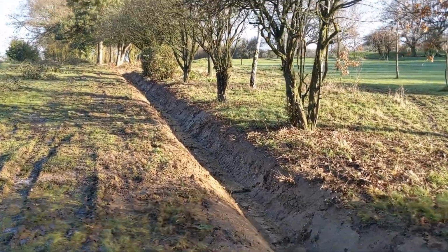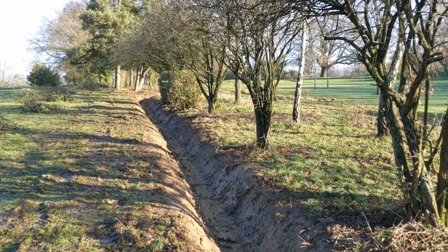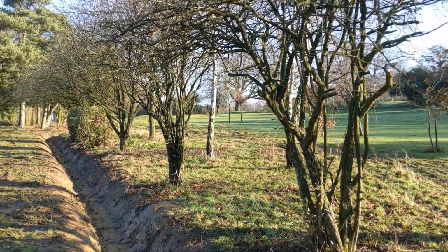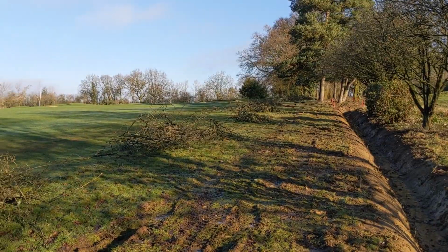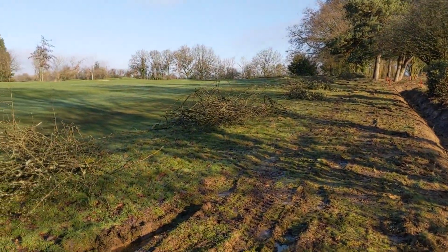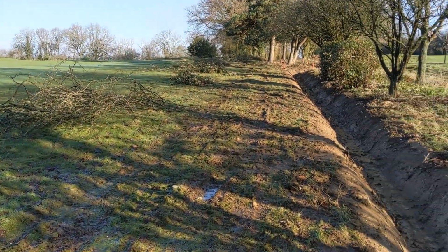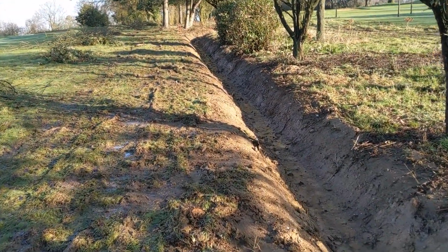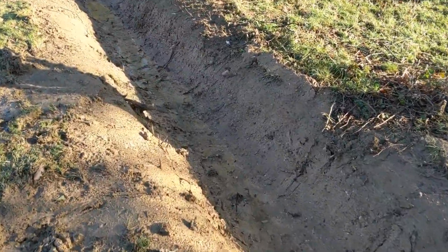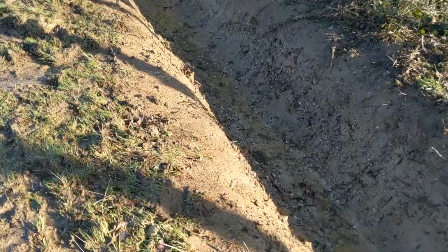As I walk up the 14th, you can see the ditch between 14 and 17 has been cleared. In order to get to these things, first job we have to do is clear some of the trees and branches and cut back, tidy those things up, and you can see there's some stuff there that needs collecting when we can get out here properly. But this ditch has been cleared through. Again, quite a significant amount of water running down there.